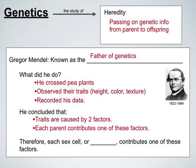So each sex cell contributes one of these factors. When will I get my test? Let's focus on our writing so we can move on. I'm grading this test. You used to be yesterday. That's okay. You usually have it done by the night. I wasn't even here yesterday. Whatever. You should still do it. It's not acceptable. All right. You're a little sassy there. I'd like to see you grade all of them.